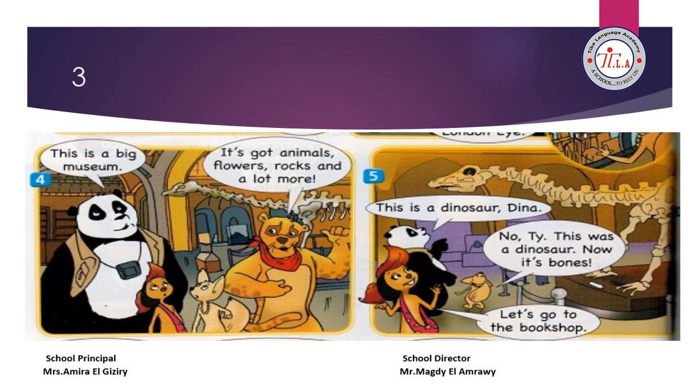Unit 9. This is a big museum. It's got animals, flowers, rocks, and a lot more.